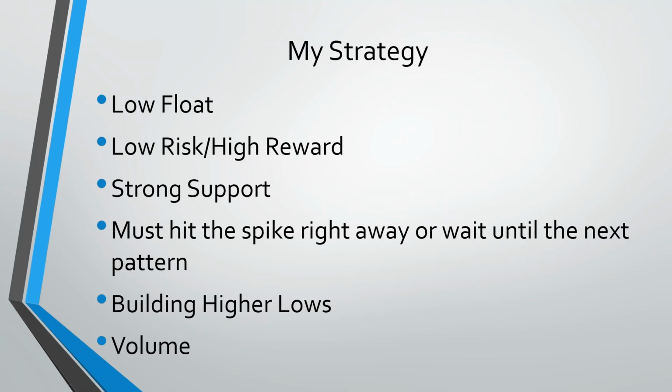My strategy right here, I break this down into a few different key points and I want to talk about each key point. Each key point is extremely important, and for you guys to learn it is going to be extremely beneficial for you. So what we have here is low float, low risk and high reward, strong support, must hit the spike right away or wait until the next pattern, building higher lows, and last but not least, volume. Each one of these key points is going to help you guys become a better day trader.